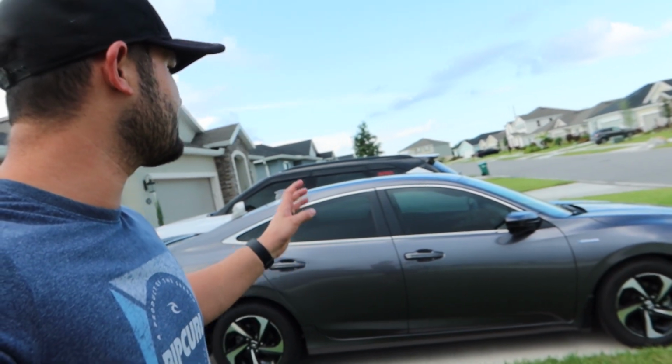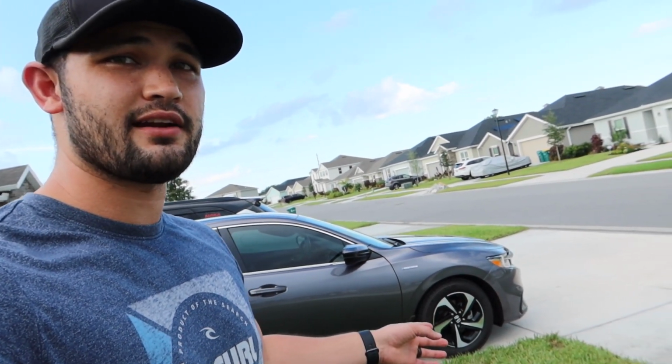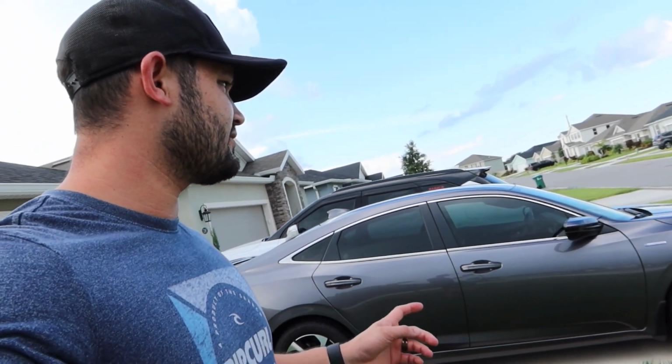So much to talk about with this car, especially when the storm's coming, and it's all in the back of my head. But the other thing I want to mention too is this is one of the few cars I've actually seen where you get more fuel economy out of driving in the city than the freeway. So keep that in mind.